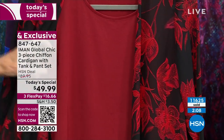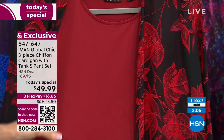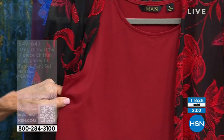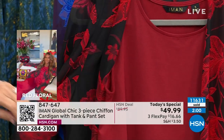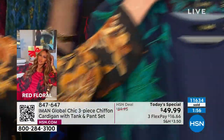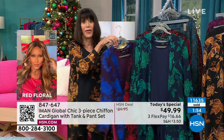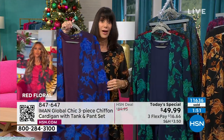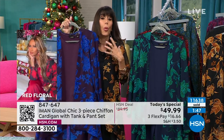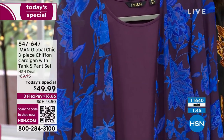And you can see, oh my gosh, it's beautiful because the cardigan itself, again, longer. You have your spandex, the poly span in your tank, the poly span in your pant, and then, of course, all of the chiffon in the cardigan. And then the one that Iman is wearing, very popular as well in this hour, which is this beautiful plum, again, with that wonderful bright electric blue.